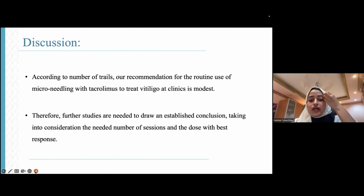So, according to the current number of trials, our recommendation for the routine use of microneedling combined with tacrolimus to treat vitiligo in the clinic is still modest. Therefore, further studies are needed to draw an established conclusion, taking into consideration more outcomes, for example, the needed number of sessions and the dose with the best response.